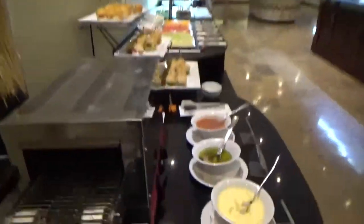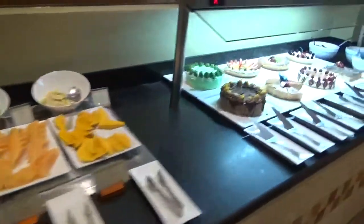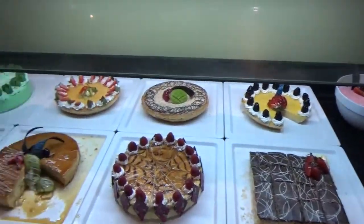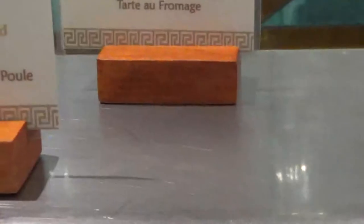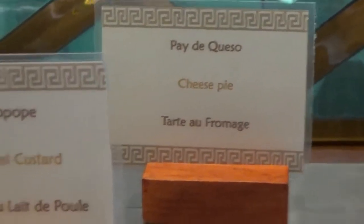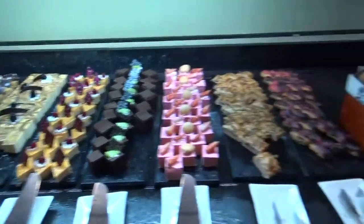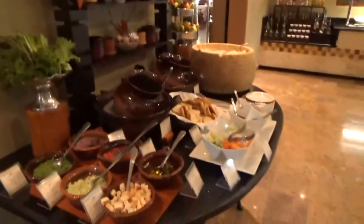This is the international buffet. Lots of different kinds of food here at La Marche. Oh, look at these desserts, these little cakes. Wow. There's cheese with a brownie and coconut pie. Cheese pie, eggnog caramel custard. Cones and cookies and all kinds of stuff to put on it. There's so many desserts here, it's amazing.